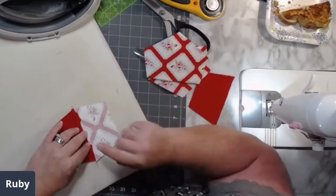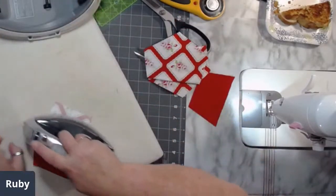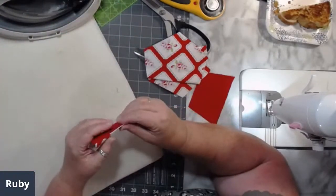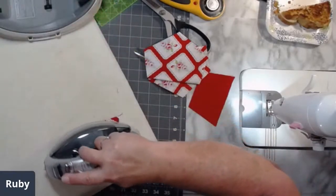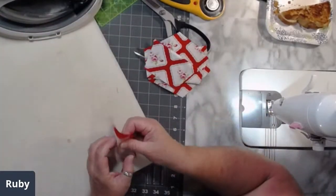The pot holder is my own design. I never copied anyone for that. I mean, it doesn't take a rocket scientist to make a pot holder. Right? With a pocket. I'm back. Sorry about that. Welcome back.